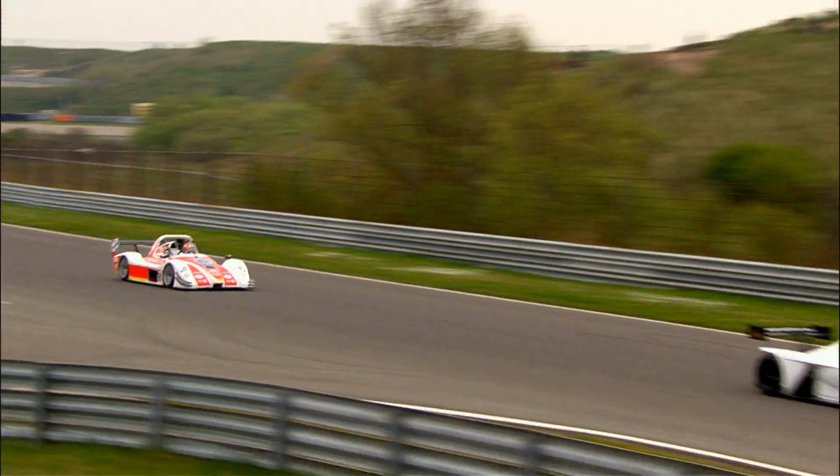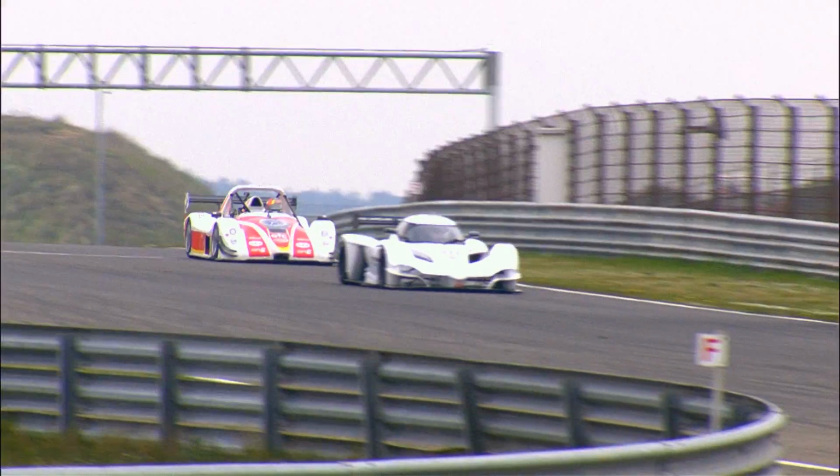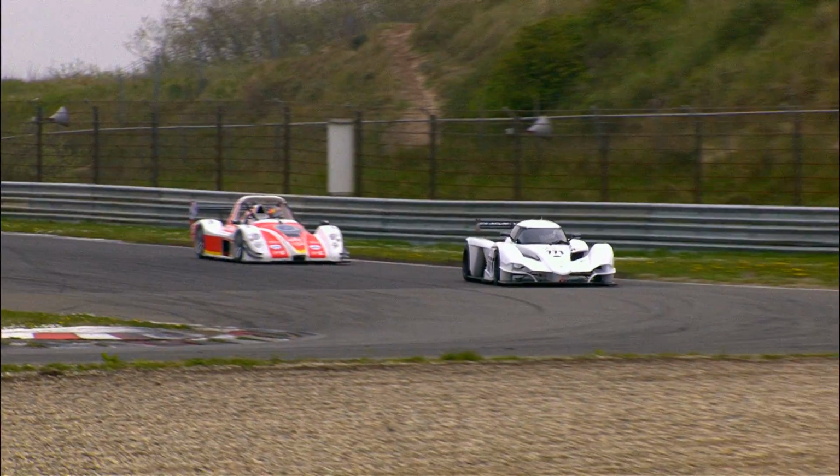Here is the battle for 6th position after the pit stops. Barry Van Elk in the white Praga. Rob Campus now behind him in the Radical SR3. So he lost ground during the pit stops. Let's see if he can find some more ground.